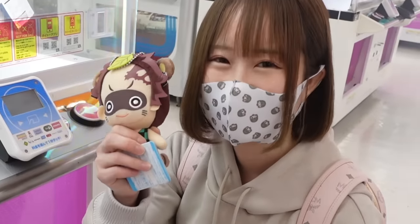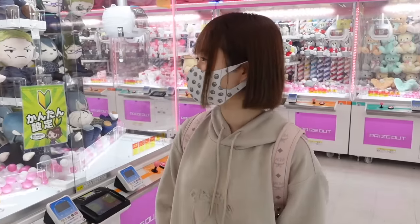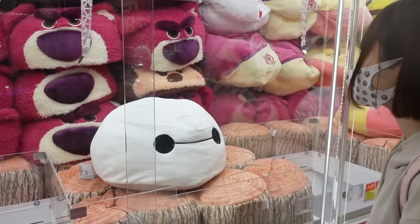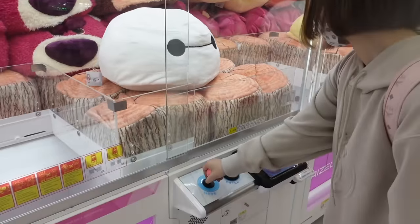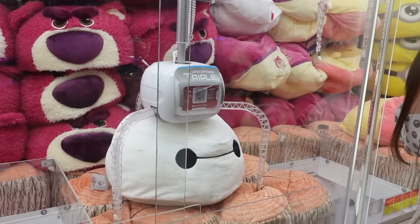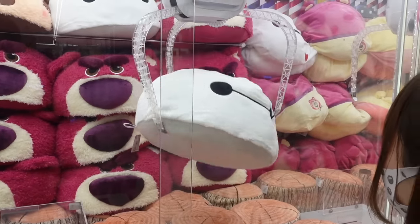And here we've got Tanjiro. Let's go to the next one. What should we try next? Okay, I'll help you. Whenever you play with crane games, never assume you can get it on your 1st try. Maybe you could. Most of the time it's going to take a while, but don't worry, you will eventually be able to get it.